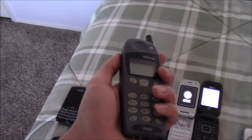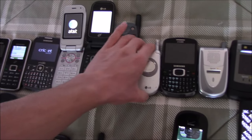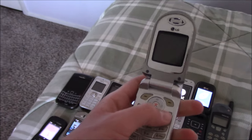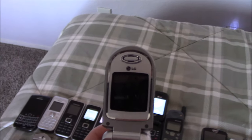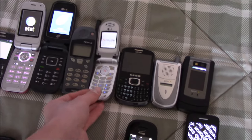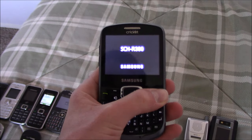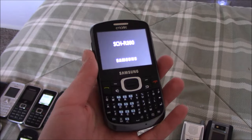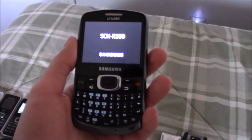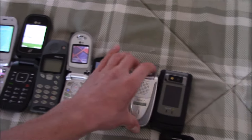Here's my Nokia 5185i on Alltel. This one works but doesn't have a battery in it. Here's my LG C1300i on Singular. It works, but some of the buttons don't. Here's my Samsung Comet 2 on Cricket. I got this one brand new on eBay in its original box, sealed, for I think $18, I want to say. Correct me if I'm wrong.